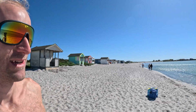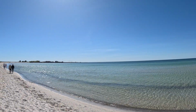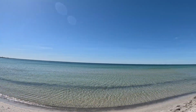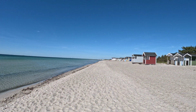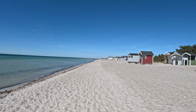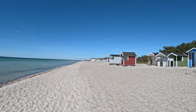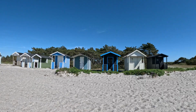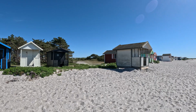I earlier explored the larger part of the Skanör beach that's after the port on that side, but on this coast, if I follow, it's 3 kilometers of sandy beach that ends up with a nudist beach that I'm on my way to later after this beach adventure. So you see, these are the wooden houses.